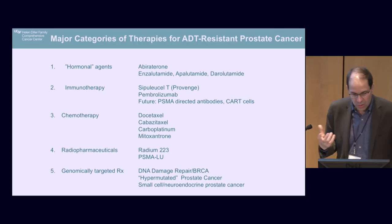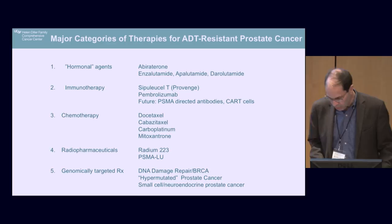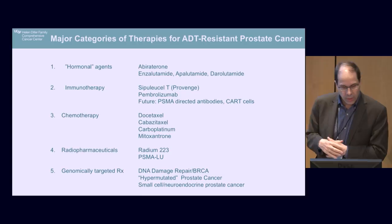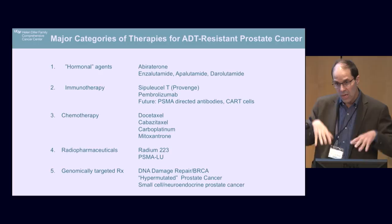Rahul alluded to radiopharmaceuticals and radium. We'll talk about PSMA lutetium briefly. And then at the very end, Rahul will talk a little bit about, this is more futuristic, but how we are today using genomic targeted therapy. Earlier this morning, Dr. Feng talked to you about germline and somatic mutations and genomics, and we'll show you how that is here today now and clearly is the future.